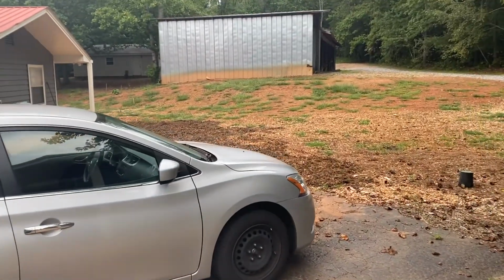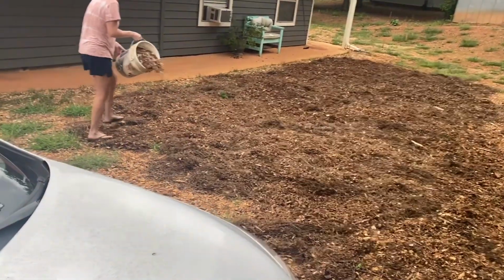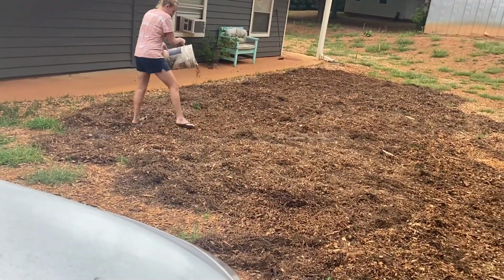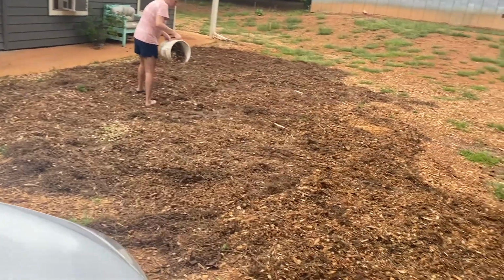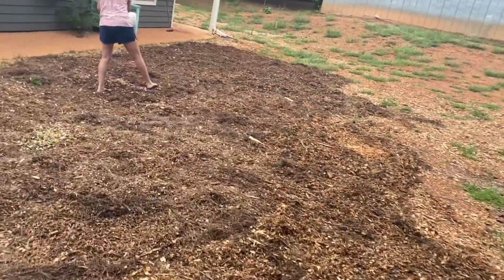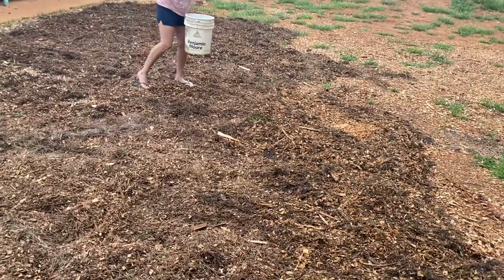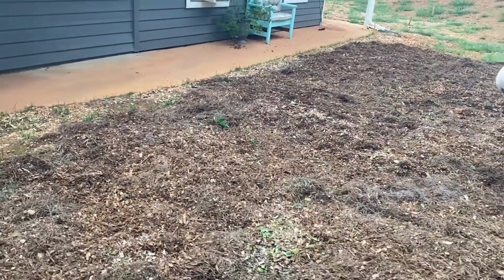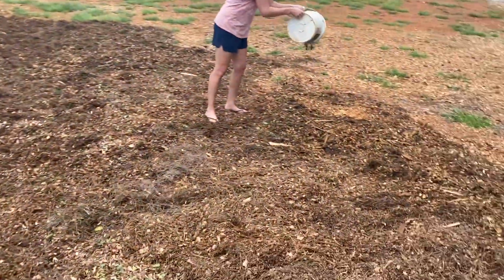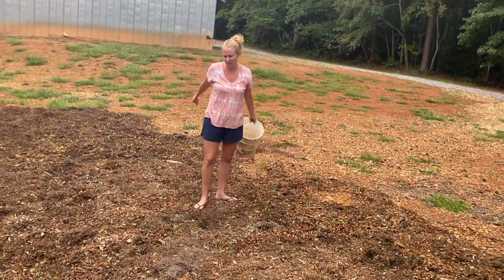Fertilizer source. Fertilizer purpose. Not to mention you've got all the greens. Yes. And then this will be future garden. Can I just throw all my scraps in this? I don't know. I need to make a compost. Chickens will eat it. Just gotta get it started.